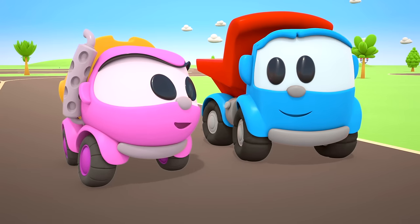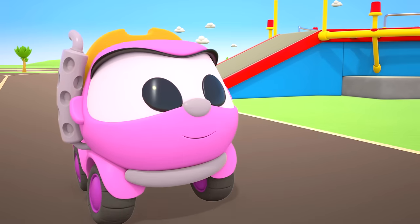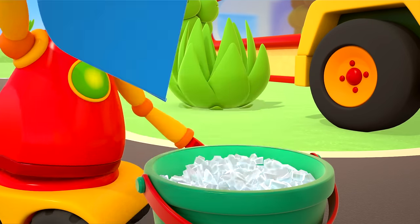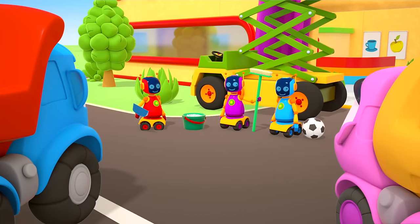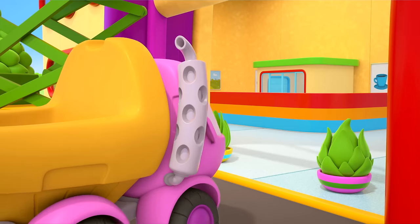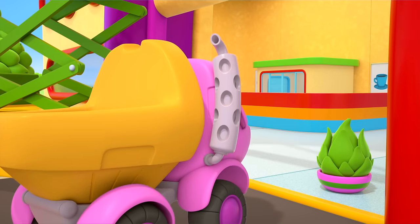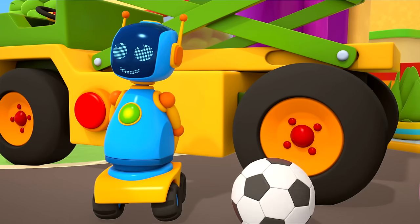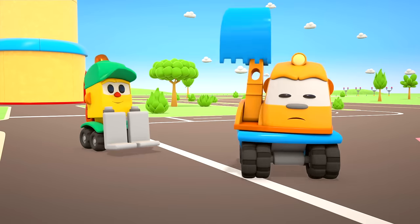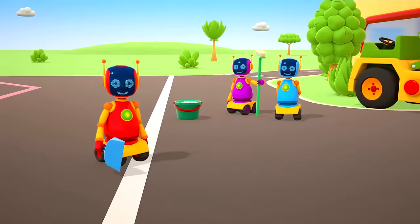Let's help the robots wash the windows and... Let's go and play! The red robot has swept up all the shards into a bucket. Hello, robots! Those windows look really clean. Oh, Leia, you couldn't be more wrong. Oh? What? Yeah, I get it. The glass is broken. They were probably playing with the ball.